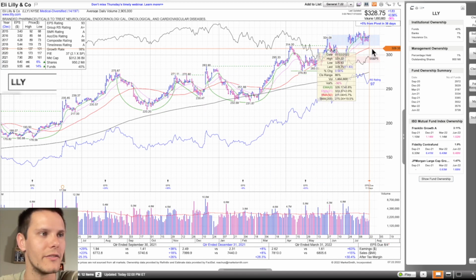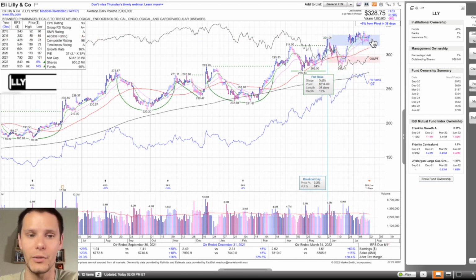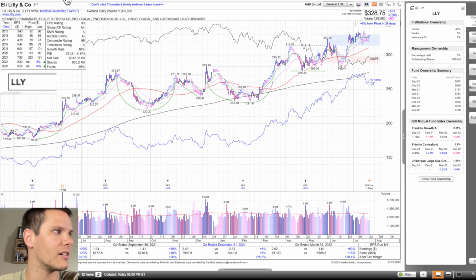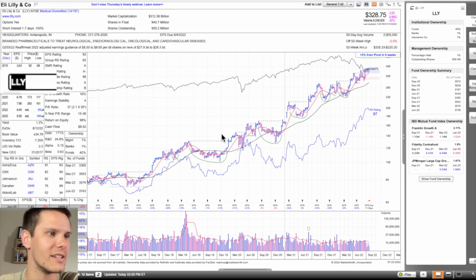You have the 200-day, the 50-day, the 21, and the 8, all in the right order. Nice strong uptrend. We're not fighting against any overhead supply here because looking at a weekly chart, you can see this just continues to stair step higher.